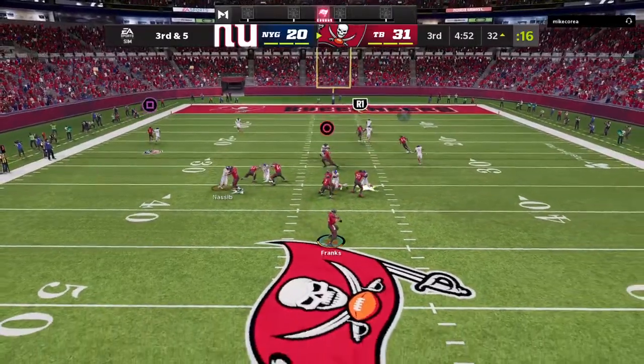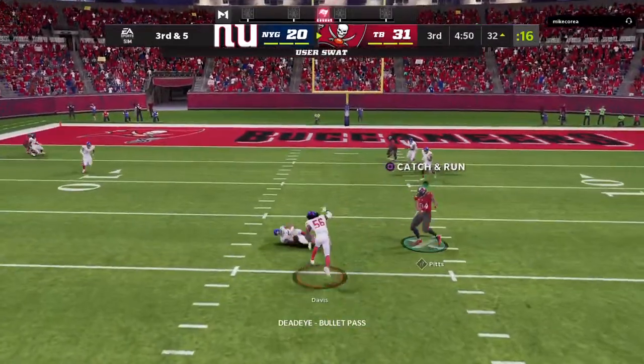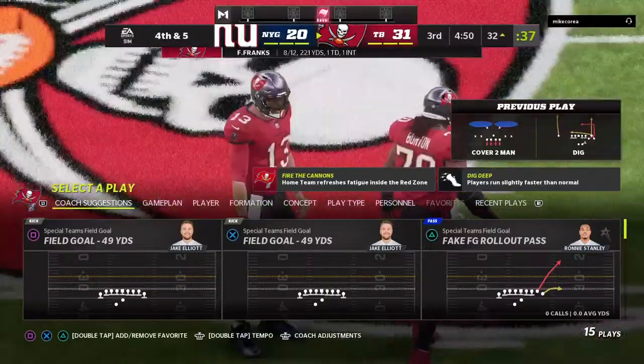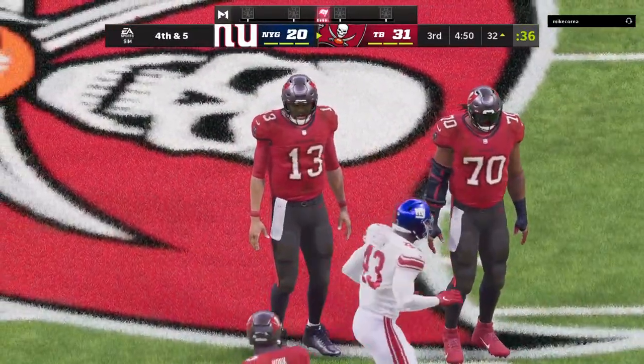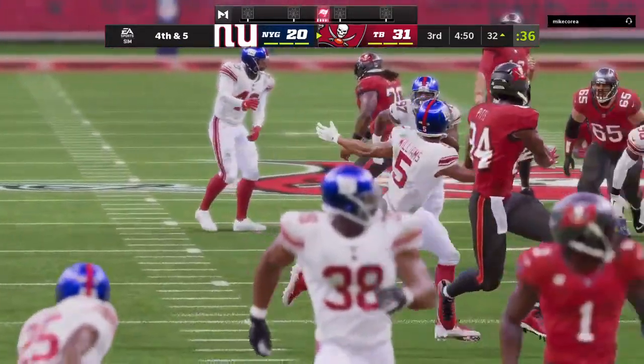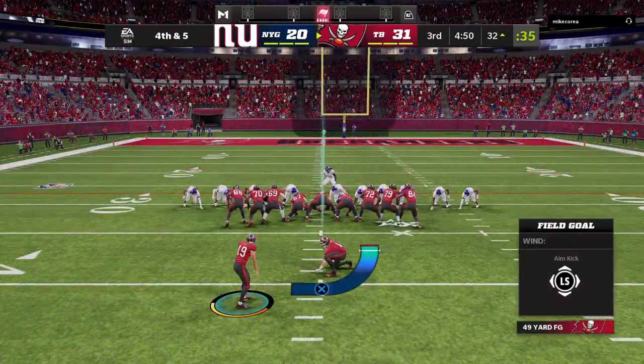Franks. And that will be incomplete. Receiver coaches preach to their guys all the time. Separation, that's what's going to make the play successful. That time there was very little, and I think they were actually fortunate that it was only knocked away and not intercepted.